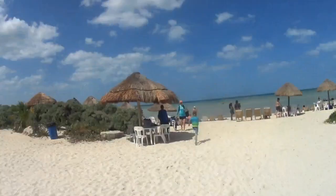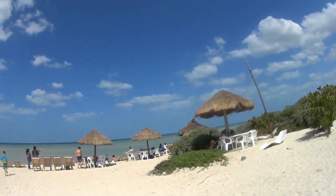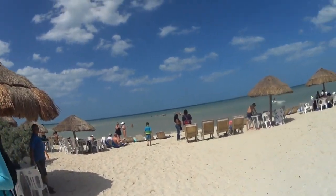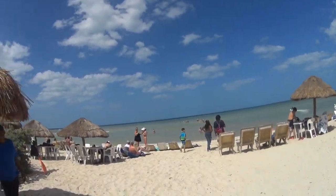All right, guys. So this is the beach area here at Techno Hotel. Doesn't look too deep because I see them all standing out there, even kids standing out there. So it can't be too deep.